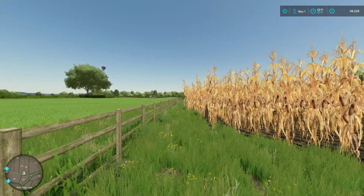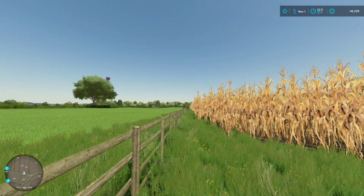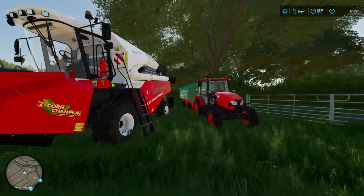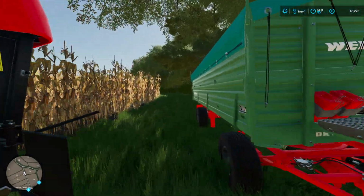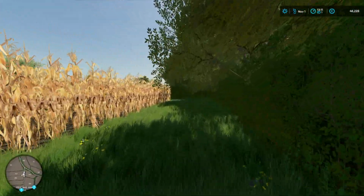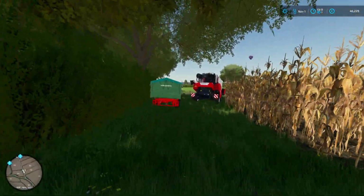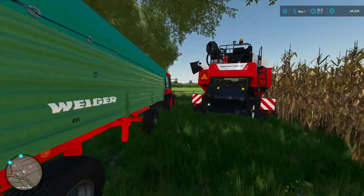This might take a while. How big is this field? Well, judging by this field, it's very long. How wide is it though? Okay, judging by that hedge, not too bad. Okay, shouldn't be too bad then. I think it'll be okay, but that is a very, very small header.